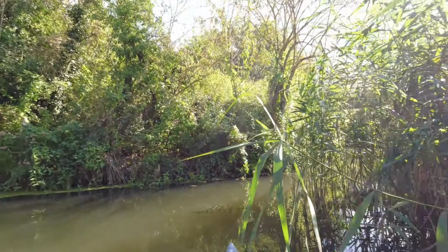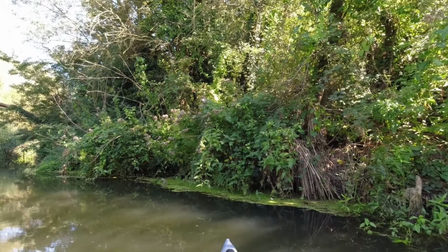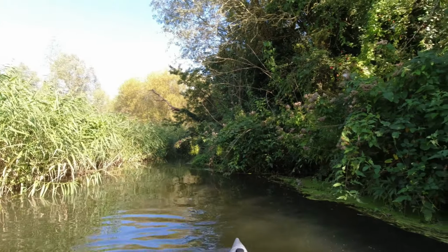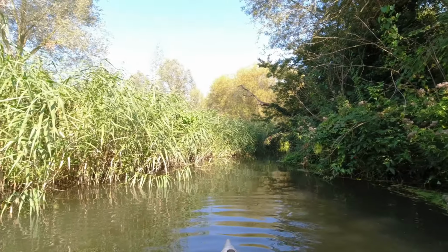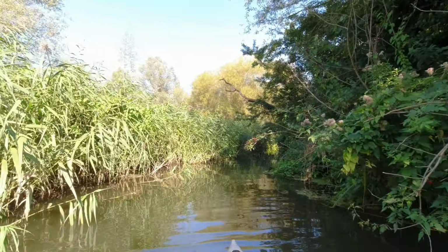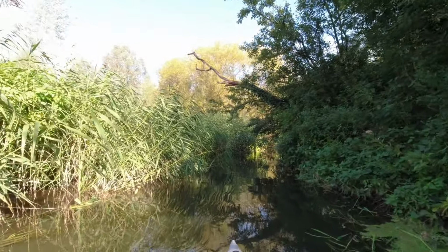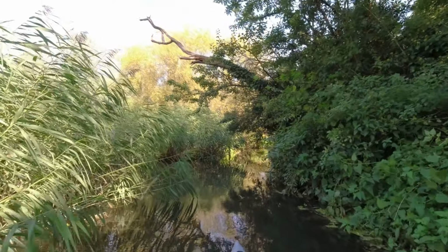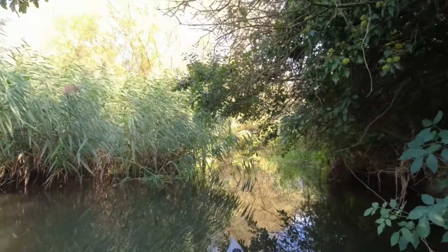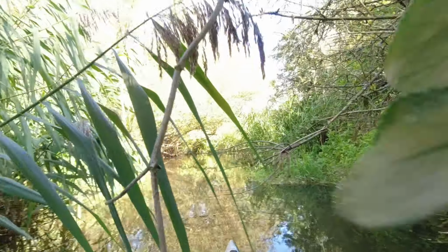Okay, so now it's round to the left. Is it the left? I think I went under that bridge before. Yes. Yes. Getting my bearings. He says with absolute confidence, gritting his teeth. Problem is when it's so overgrown like it is, it all begins to very much look the same.